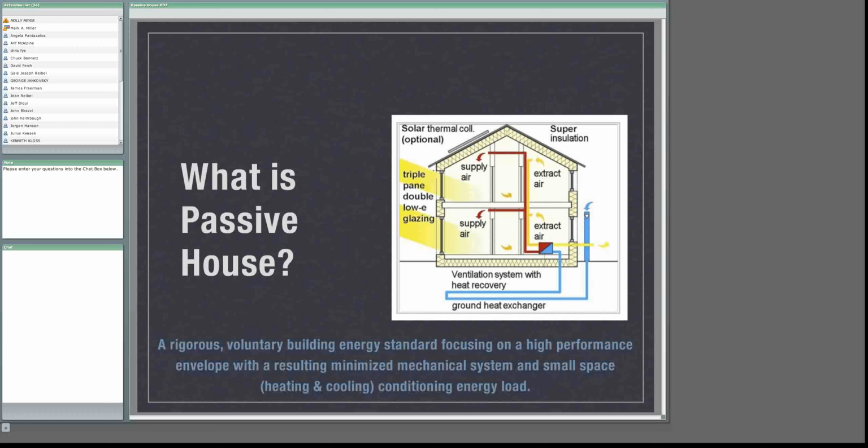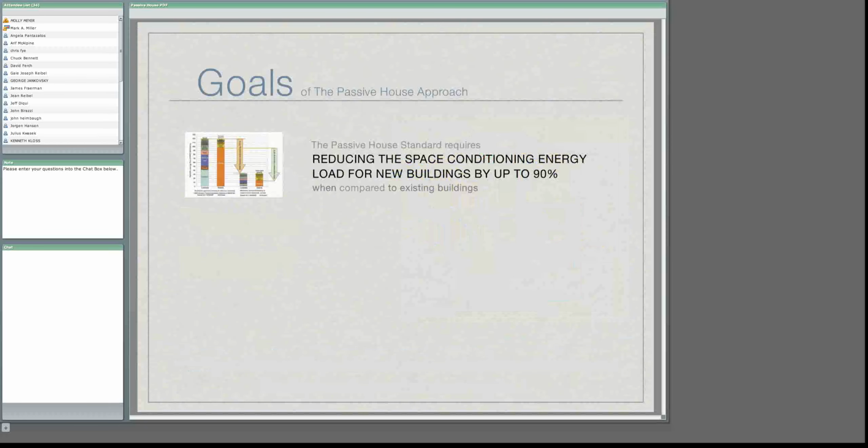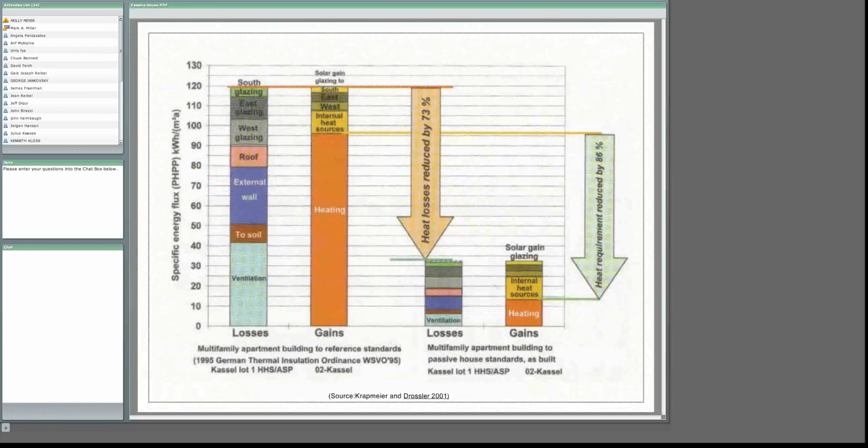Whew. It's a mouthful, but that really sums everything up. So let's go in now and look at some of the goals of the passive house system. And the first goal is to try and reduce the space conditioning energy load for new buildings by up to 90%. This is a huge exponential difference. And how do we do this, and why do we do this?